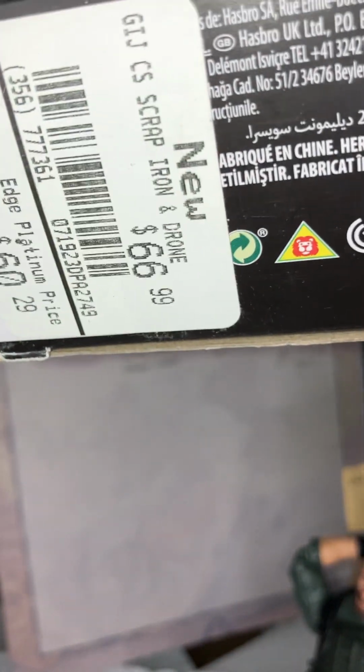Then if you look at another larger, but I'd say deluxe, is Scrap Iron and the Drone. This one we were looking at about $66 Canadian, and then $60 if you had a membership, right? So yeah, about 65 bucks for that set. So you can see we've gone left and right of that $100, but you know, we've had a little more and we've had a little less.